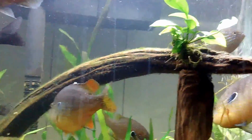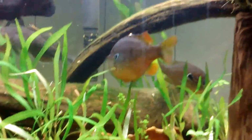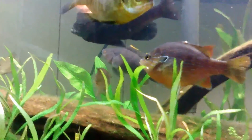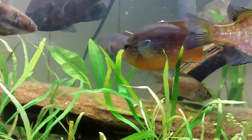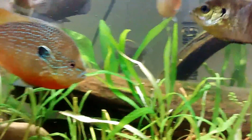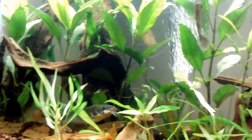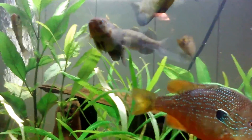I'm going to get some algae eaters. I'm going to have to get those soon, because I just had to scrub a bunch of green algae off the side of the glass. So I'm thinking about getting some Plecos, something that won't mind being harassed by the natives. I don't want to get anything too small for them because they'll just get eaten.